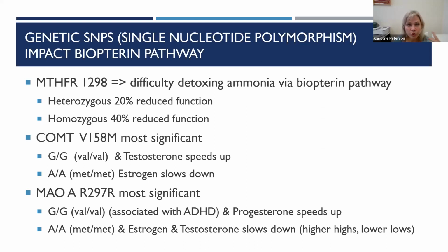Ammonia is neurotoxic. The brain cells die when exposed to ammonia. It's not good. So this is from the folate pathway, right? And how that can impact the neurotransmitters, brain health, in a variety of ways. COMT is another gene, which is an enzyme, which helps to break down dopamine, and it can either speed up the breakdown of dopamine or slow it down. Same with MAO. MAO-A is the one that's most significant. It's for serotonin and also dopamine, and it can either speed it up or slow it down. And so these are genetic SNPs that are impactful on the neurotransmitters.